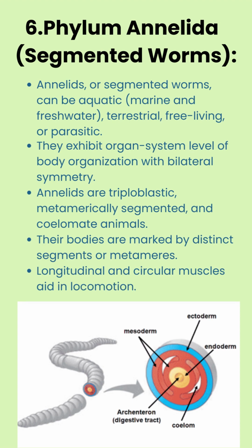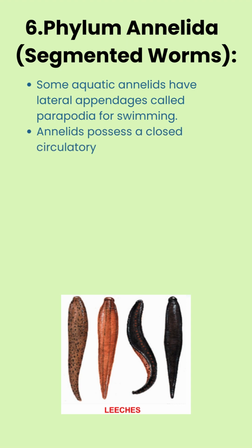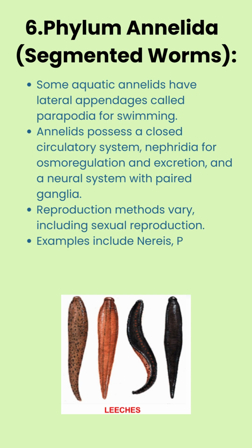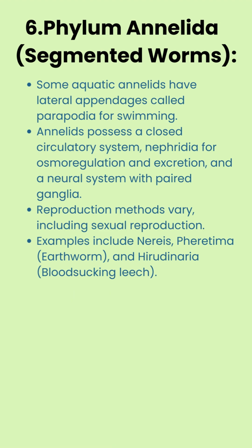Longitudinal and circular muscles aid in locomotion. Some aquatic annelids have lateral appendages called parapodia for swimming. Annelids possess a closed circulatory system, nephridia for osmoregulation and excretion, and a neural system with paired ganglia. Reproduction methods vary, including sexual reproduction. Examples include Nereis, Pheretima, earthworm, and Hirudinaria, blood-sucking leech.